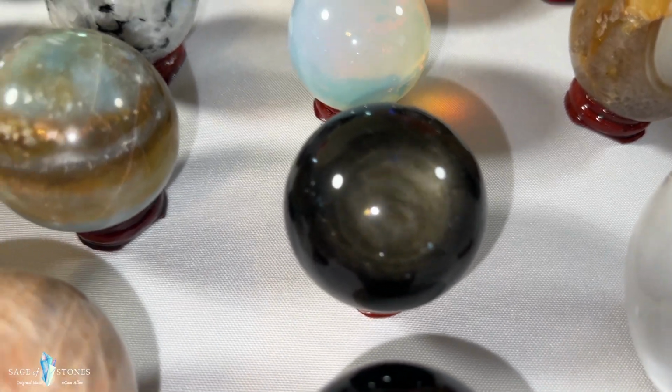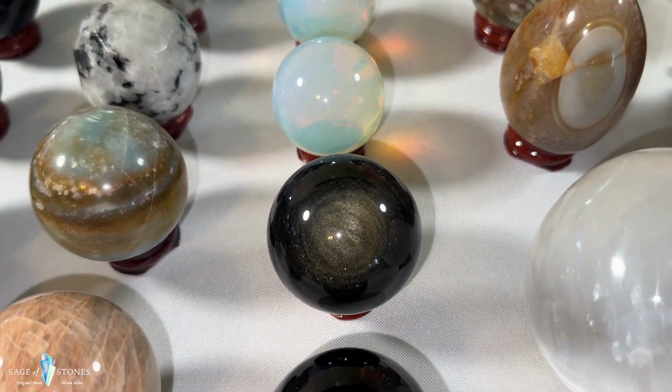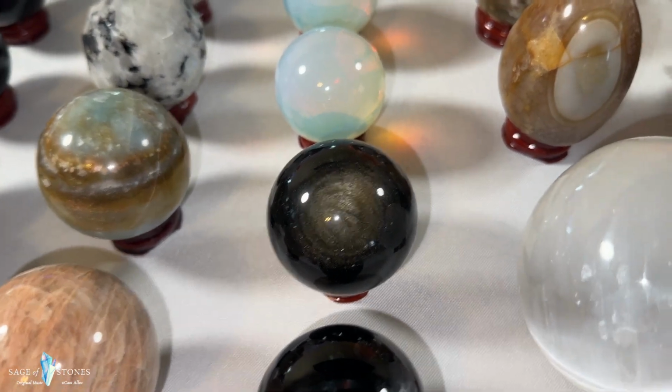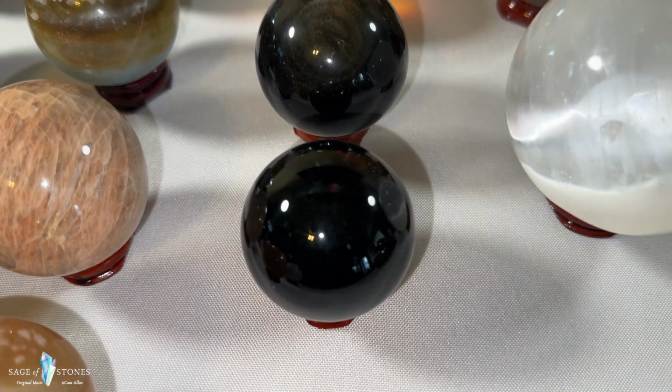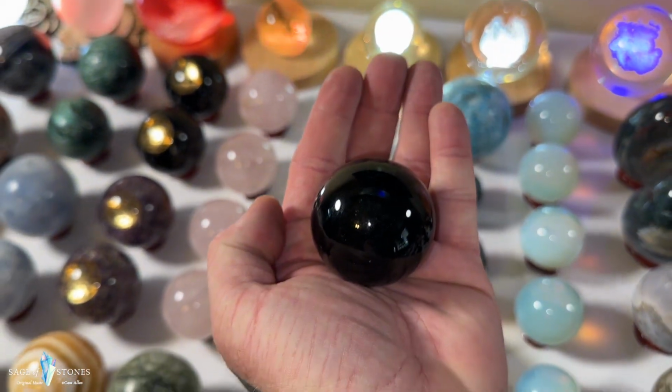And then this, as you can see, is a very blingy gold sheen obsidian sphere. So just one of those. And then this is just a regular or smaller black obsidian. No sheen on this one.